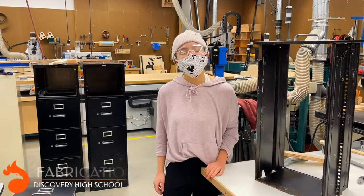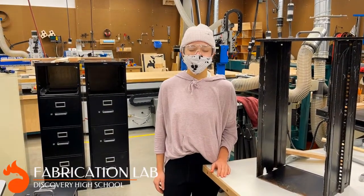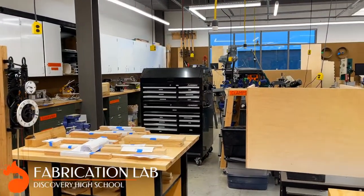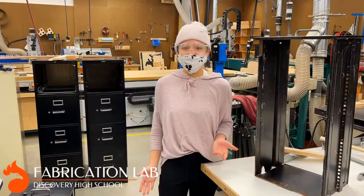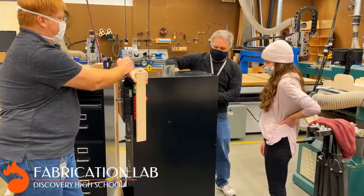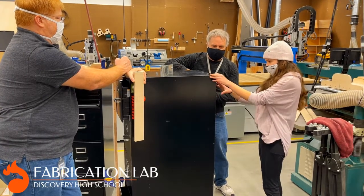If you're a maker, Discovery High School is the place for you. In our makerspace, you'll learn how to design and engineer almost anything. For example, I'm learning skills such as metalworking and woodworking to build and design library drop boxes for schools around the district.